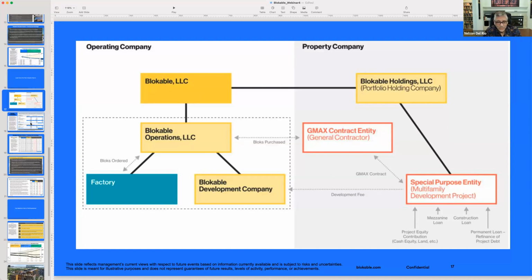But the real key is the Blokable LLC side on the left builds it at cost. The way it makes its money is to own the residual value on the right. And by doing that, you didn't have an intervening taxable transaction. You didn't sell, you didn't go out and say, I'm going to build something for a margin and give the profit to the developer. We use the decreased cost to enable a much better capital stack into financing. And then in the takeout financing is where you get your money back.